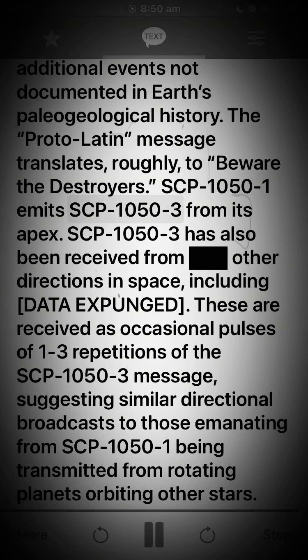SCP-1050-1 emits SCP-1050-3 from its apex. SCP-1050-3 has also been received from other directions in space, including data expunged. These are received as occasional pulses of 1-3 repetitions of the SCP-1050-3 message, suggesting similar directional broadcasts to those emanating from SCP-1050-1 being transmitted from rotating planets orbiting other stars.